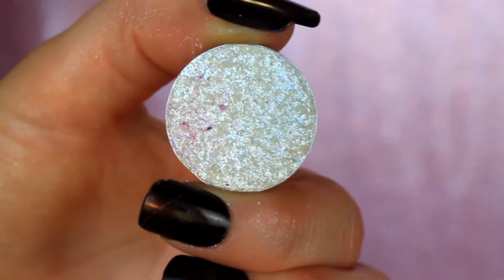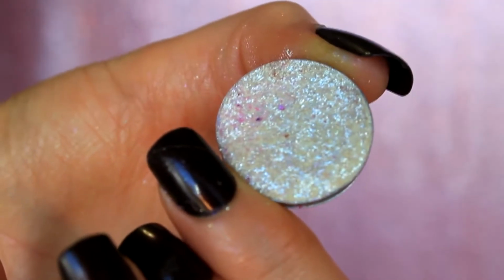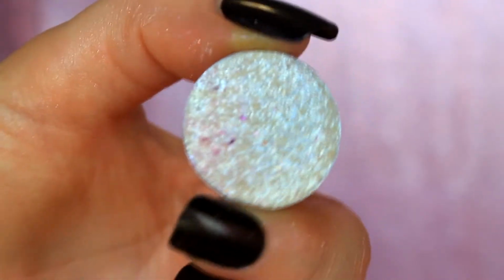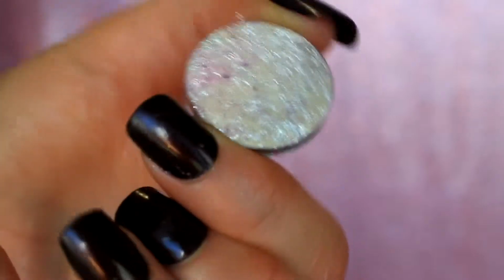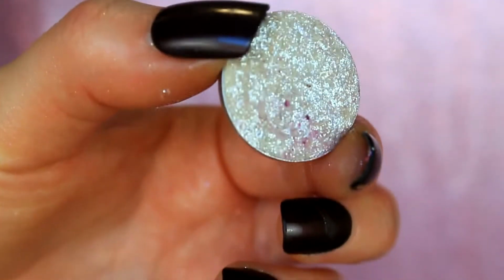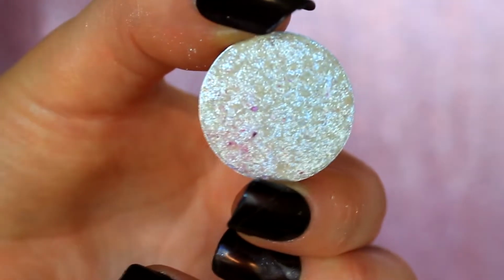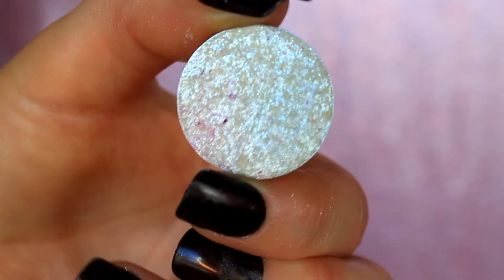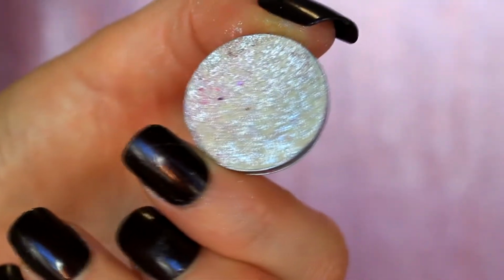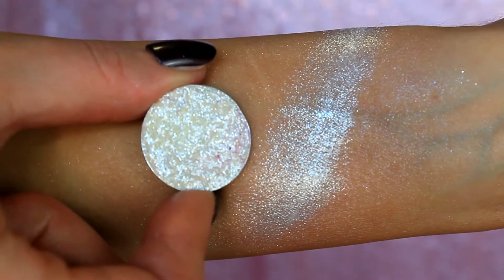You can really see it in the pan. You can see it even more so in these pans than the other singles I was showing you earlier. These are extremely intense. These are super foiled. These are some of the most foiled eyeshadows I think I've laid my eyes on that aren't multichromes, that aren't glitter multichromes. These do not market themselves as glitter multichromes, they just market themselves as normal eyeshadows. These are so intense and strong and sparkly, and they are absolutely beautiful.